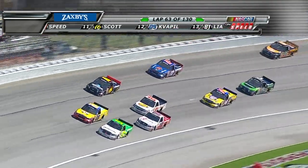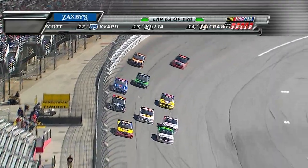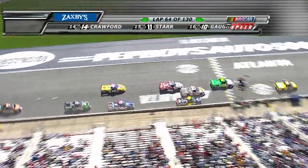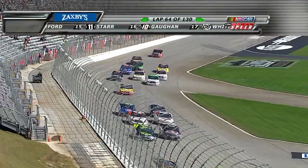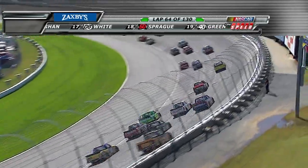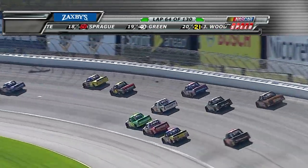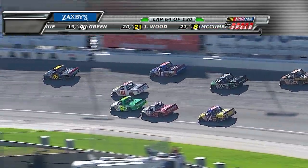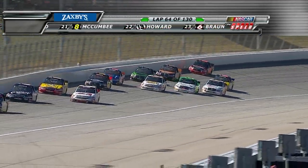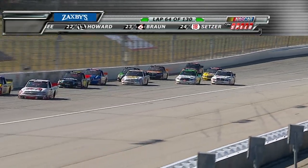Look at all this traffic back here. There's Brian Scott, that black truck on the outside. Brendan Gaughan right behind him. David Starr. There's Donnie Lee in the middle. Dennis Setzer in the 18 truck. 2 and 3 wide as they make their way through the Tri-Oval and into turns 1 and 2. And this is Atlanta Motor Speedway. You can do this 2 and 3 wide around here. I just love it. Chrissy Wallace in that number 9.